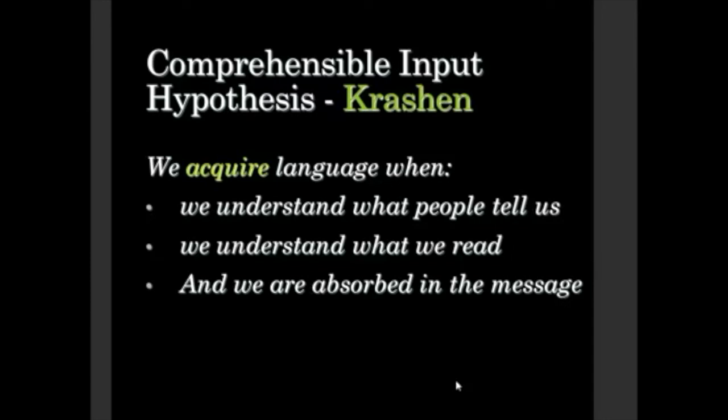It's kind of interesting because there's something that's noticeably absent from this definition that we as language educators typically believe impacts language acquisition, and that's production. There's no speaking, there's no writing mentioned in this hypothesis. It says only that we acquire language when we understand what we hear and understand what we read, and then that added bonus of not thinking about the fact that we are in the target language.